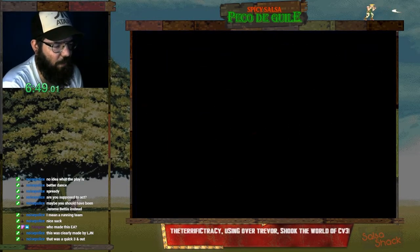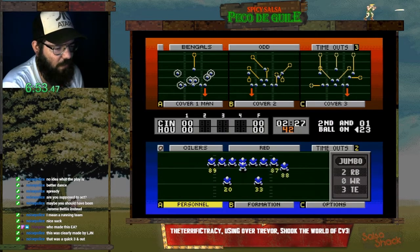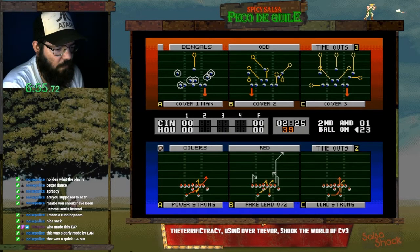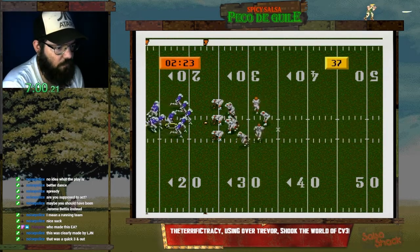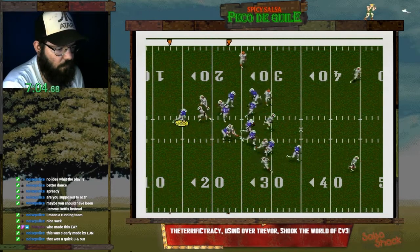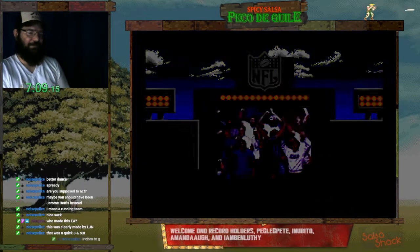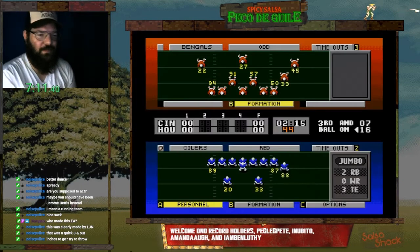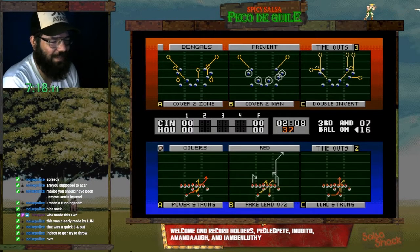Look at that Warren Moon. Oh, we got inches. Second down. We got inches to go. 2 minutes, 28 seconds on the clock. The offense in the pro set. Strong side right. Oh, he's sacked back at the 14-yard line. That's it. Yeah, that's what I did, and I got sacked, and now I have way more than inches to go. Let's see what I want to do.